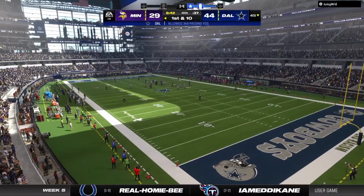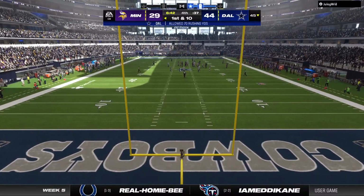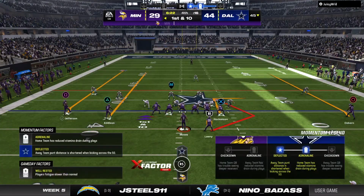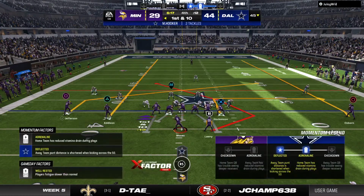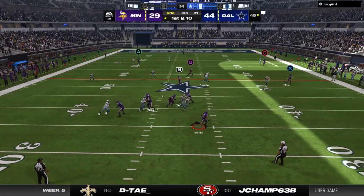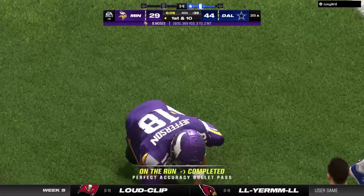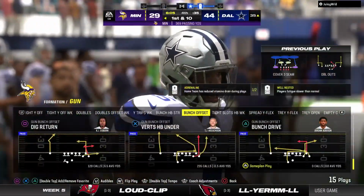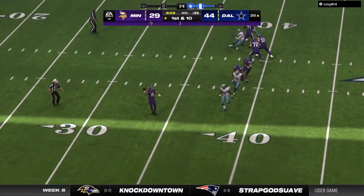Good work after the catch. Going to net him 23 and a first. Operating from the gun, Moses escaping the pressure right. And he's got this to Jefferson. And he's going to get this down to the 35-yard line. It's another first down as this time they get an even 20. Good yardage on the completion there.